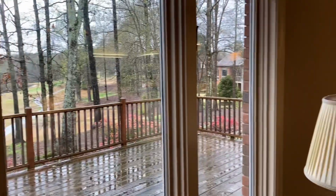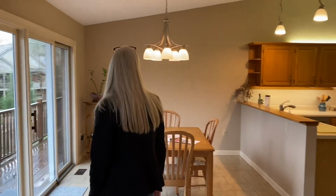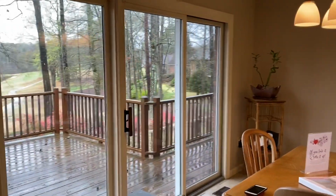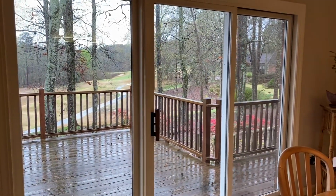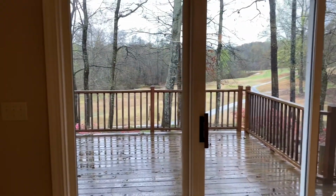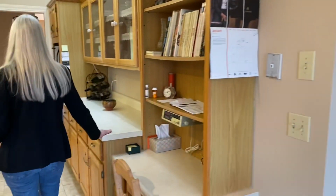Let's walk into the breakfast room. Oversized. Again, right here next to all these beautiful windows, so while you're eating breakfast, you can enjoy the view. From here we come into the kitchen. Again, great size, plenty of counter space.